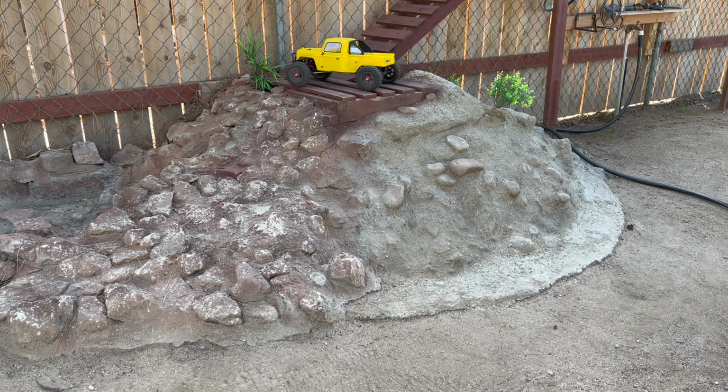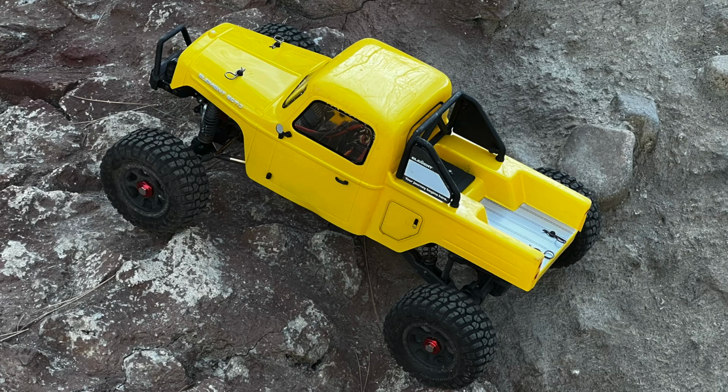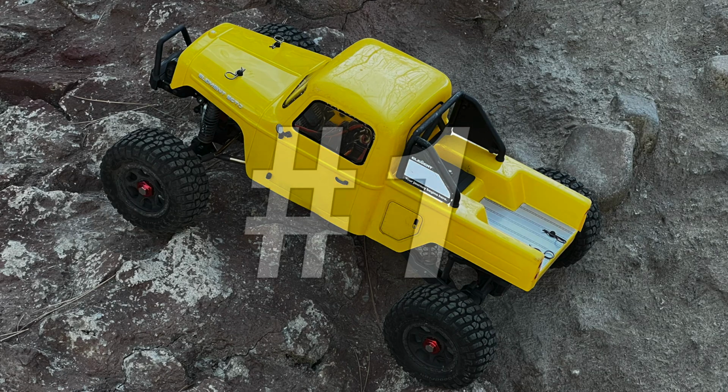I didn't think I was going to make it. But managed to pull up to the top in 2 minutes, 2 seconds. Broke the 2-minute barrier. Which brings us to the top of the pile. The king of the hill. The decidedly not cream of the failed crop.